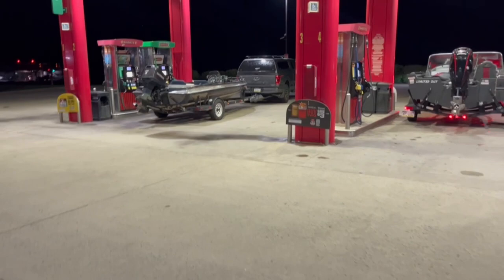Good morning. Just getting daylight. We're heading to Foster Joseph Sayers Lake. A lot of people call it Bald Eagle Lake. It's at Bald Eagle State Park in Howard, Pennsylvania. Really nice lake. I've been to it a couple times.